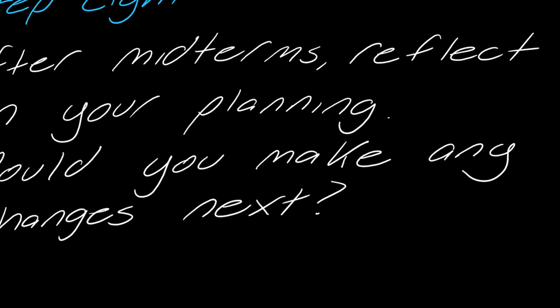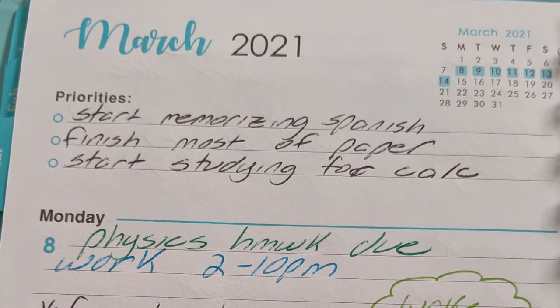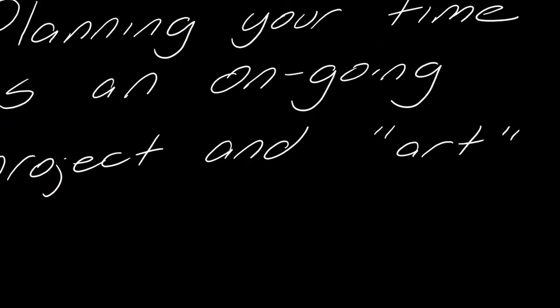And so then after midterms, after you've tried all this out, you want to reflect on your planning and would you make any changes in the next round of planning. And so if you would, you could always consider writing little notes to yourself in the future of just things to keep in mind. And the thing is, planning your time is really an ongoing project and art, so you get better at it the more you try to plan your time and the more you commit to it.